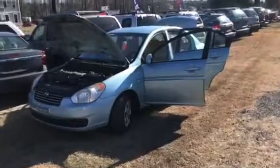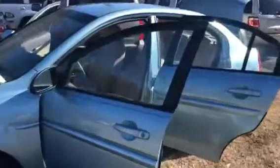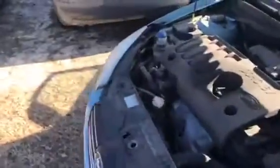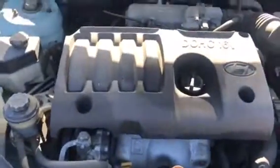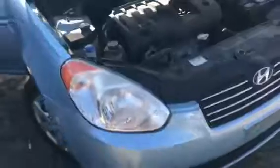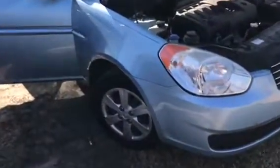You are looking at a 2009 Hyundai Accent. This one is a nice light shade of blue. These have a 1.6 liter 16 valve dual overhead cam 4-cylinder engine. It gets 36 miles to the gallon. That's what they rated at. Sometimes I believe they actually probably get more.